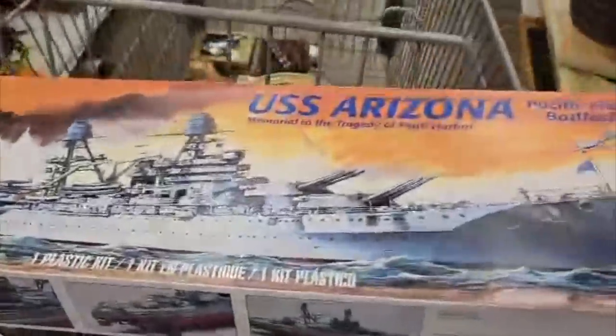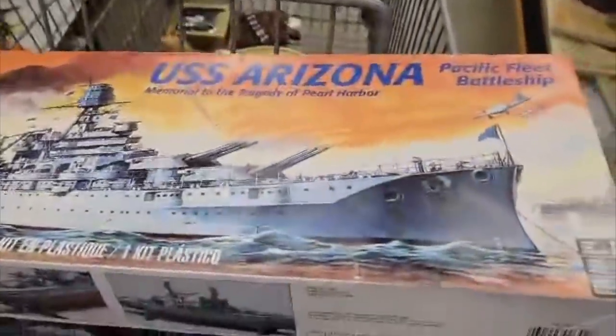All right, so I did find something else. I decided to take one more peek down an aisle. And I came across a model of a ship. And it's $2.99. And it has its decals. It has its instructions. And all of the pieces are still on the plastic trees. So nobody's tried to put this together. This is a brand new, unused plastic model, and I'm going to flip you around. It's USS Arizona from Pearl Harbor.